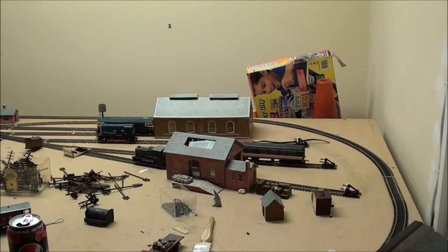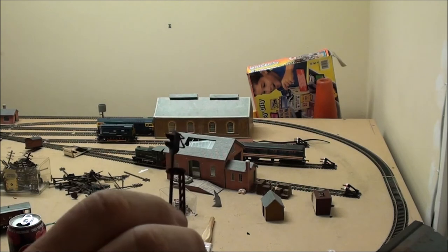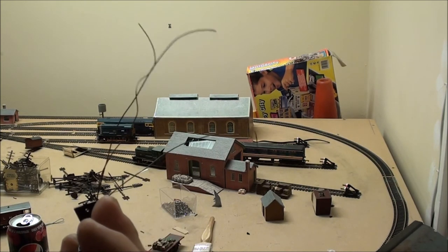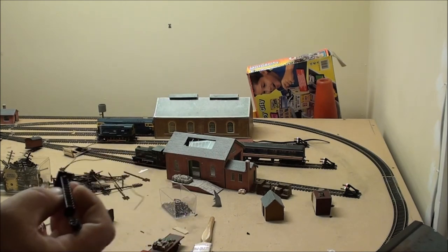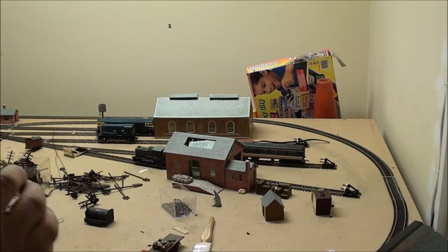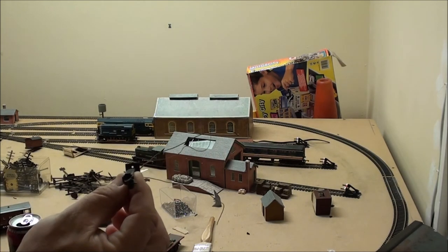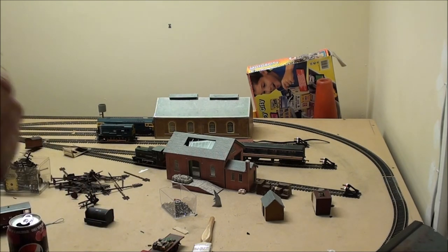I've got a bit of a more modern version, with the three wires at the bottom. I won't have a clue where to put this. So help in that respect would be muchly appreciated.